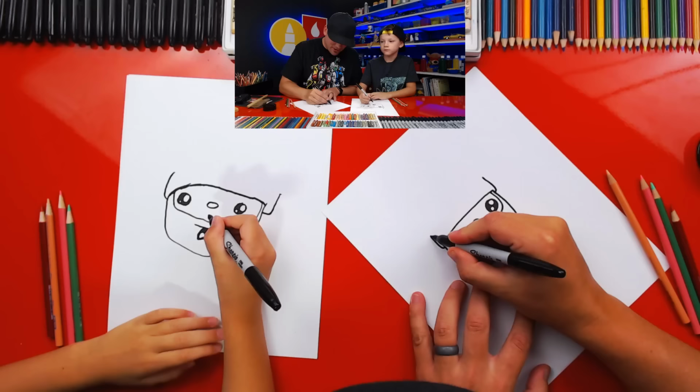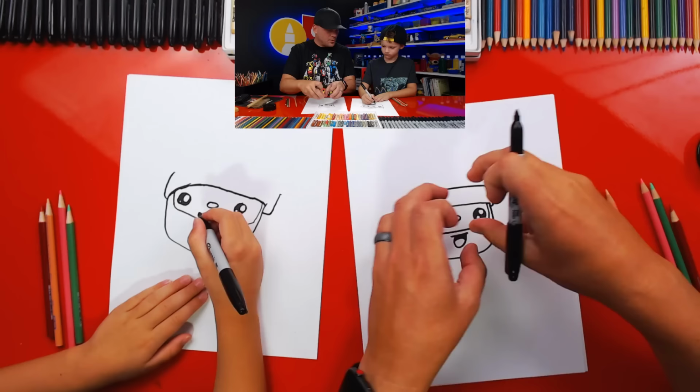Let's draw the top. This is that little puffy white part around our Santa hat.